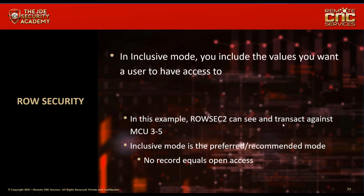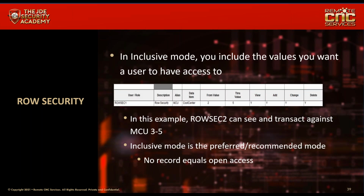All right, in inclusive mode, you include the values you want the user to have access to. In this example, rowsec1, we put in that we want them to have MCUs 2 to 5. So we put in from value of 2 through value of 5, all the yeses. This means that these are the only values that they can see. Inclusive, again, means everything else is excluded. So values 0 and 1 are excluded, and values 6 and higher are excluded by default.